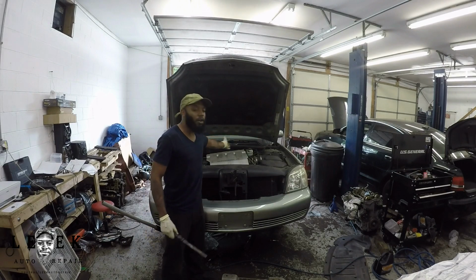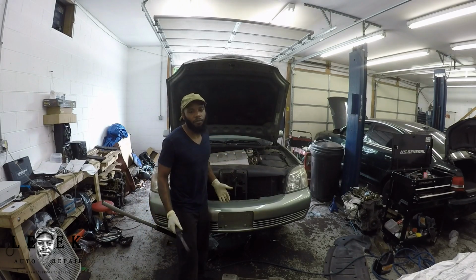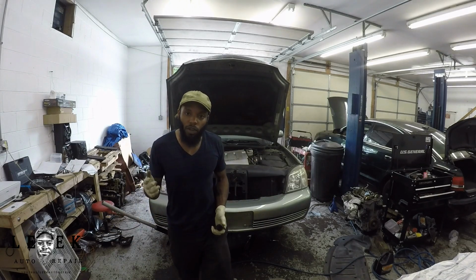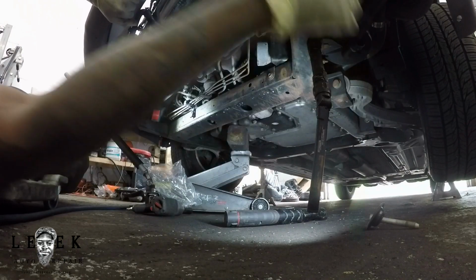Two side mounts, they can go bad. They're hydraulic. All of these mounts in here are hydraulic except for, I think, the rear maybe. So I'm gonna go underneath the car. I want to point out what you guys need to get this job cracking. So you don't notice, but I'm gonna make you notice. Put another light over here.